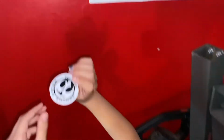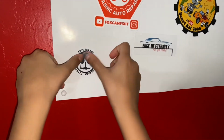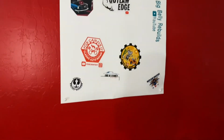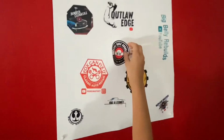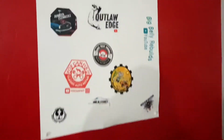Okay, all right, there we go. You got it? Yep. There we go, Rogue Squad Garage. Hold on, you got another one to put up there, too. All right, so now we got Bear Rose Garage. Don't cover up any other stickers. There we go. Boom. Perfect. Good work, Shy.